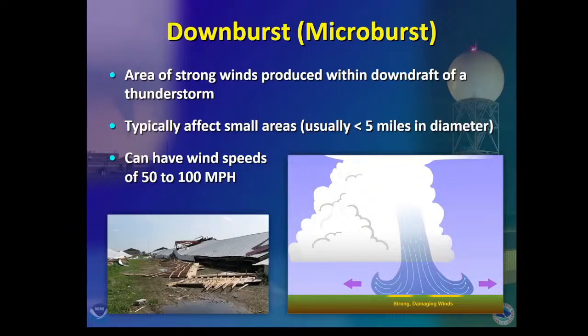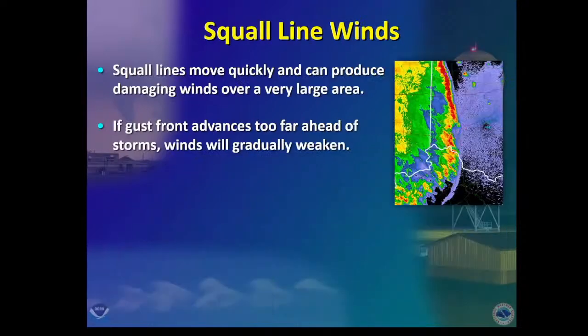So while the worst damage will be in a small area, generally less than 5 miles in diameter, it can have winds that mimic EF0, EF1 tornado damage, and we'll talk about the Fujita scale in just a moment. But you can get tornadic looking damage from a downburst. So just saying that it is a downburst isn't really diminishing the quality of the damage that you're seeing. It's just saying that it doesn't come from a tornado.